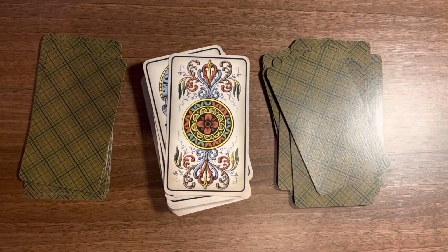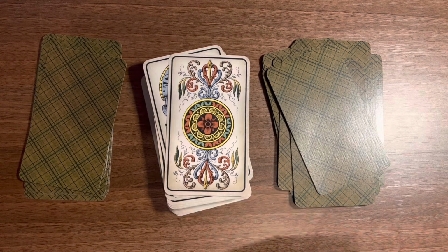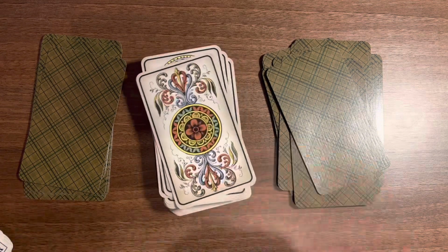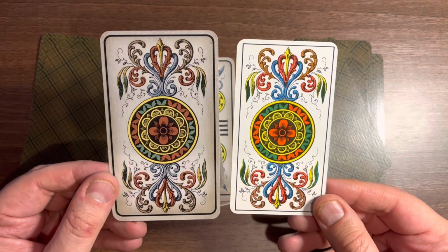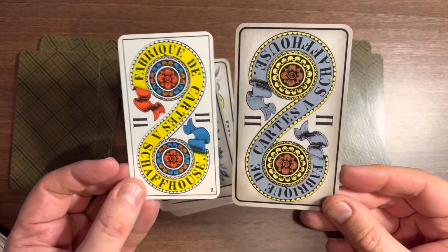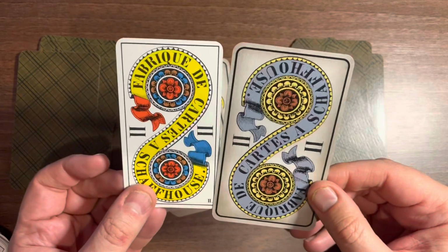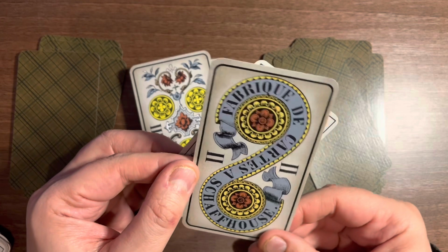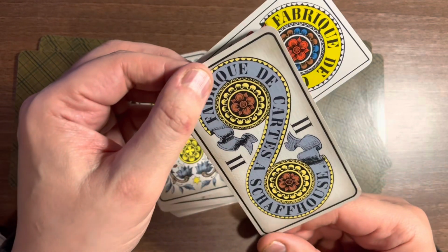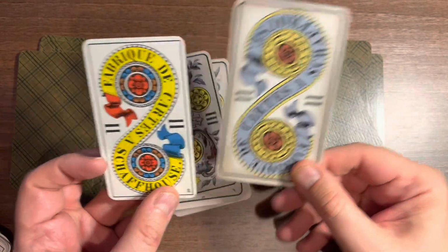So if I get the coins from here, if I can find them. I think they've got a little bit mixed up. Here we go. So you can see the difference here. And certainly a real difference here. Complete change of colours. Even the red ribbon, it's a continuous kind of duck egg blue. And this says Fabrique de Cartes à Schaffhouse. I mean, it's kept the original title, which I'm pleased about.